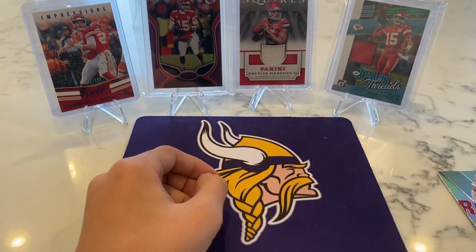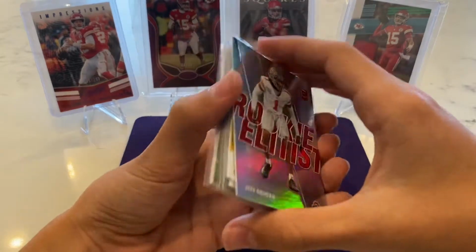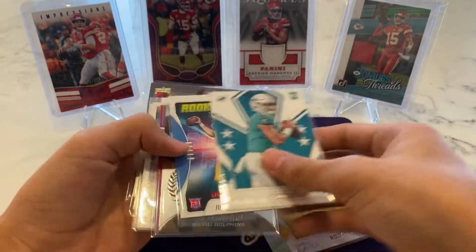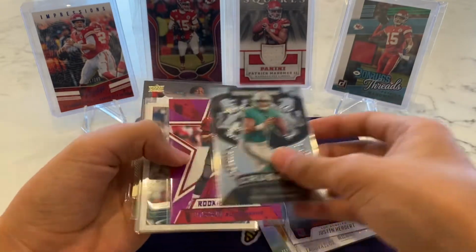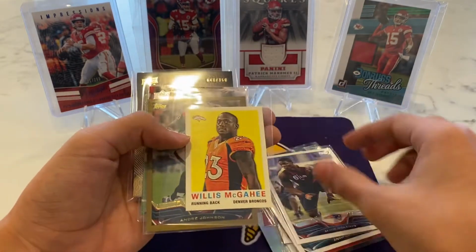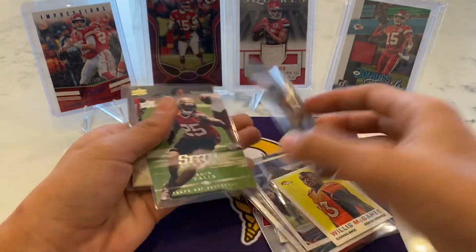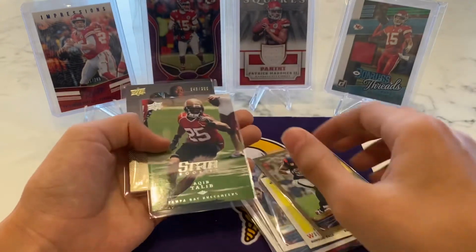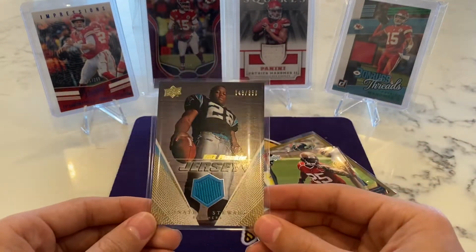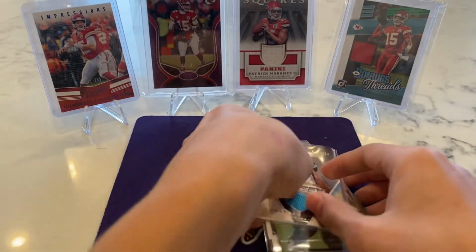So that is the end of the video. And these are all of our highlights. Jeff Okudah, Claypool, Tua, Herbert, Tua, Brady, Zach Ertz, Jamie Collins, a mini of Willis McGee, a numbered card of Andre Johnson, Aqib Talib rookie, and our hit was Jonathan Stewart rookie, and a 350.